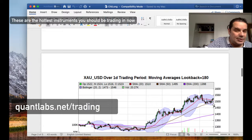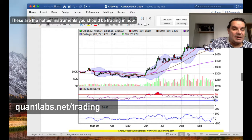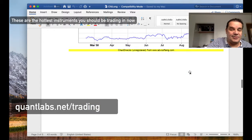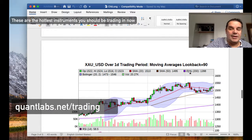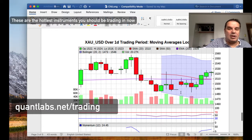Also, it has been turning up, so it had a recent buy opportunity. It is above momentum. You can see here it did hit its upper range on the RSI and drop back, but it's still trending up. And that's just due to all the uncertainties in the world. So gold is a very, very good one to be part of right now. You can see these bar moves moving up.